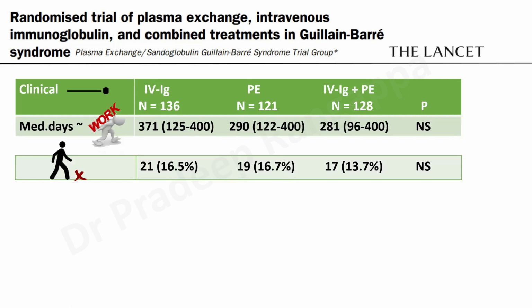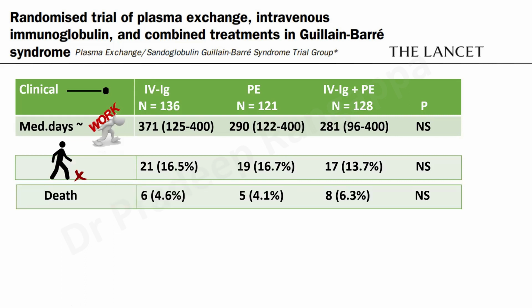Around 15 to 17% you can keep in mind who will not be able to walk at all, despite whatever treatment we initiate. And death happened in around 4 to 5%. So these numbers are good to keep in the back of our mind, especially when we deal with Guillain-Barre, to communicate with the family. Around 15 to 17% possibly will not return to their functional ability to walk. And it takes about a year for patients to recover to get back to work, and about 2 months for discharge from the hospital. So those are good numbers to keep in mind.